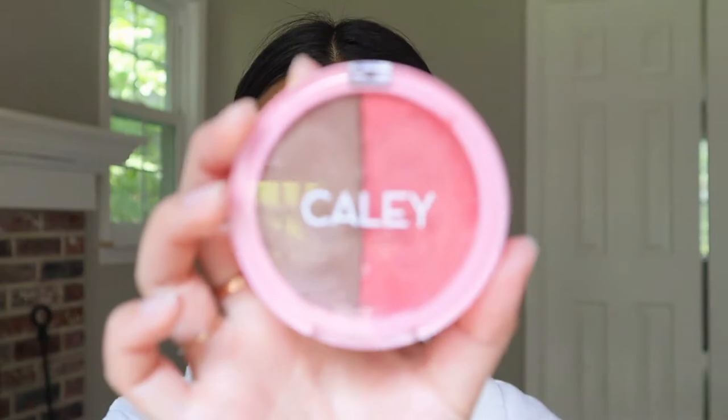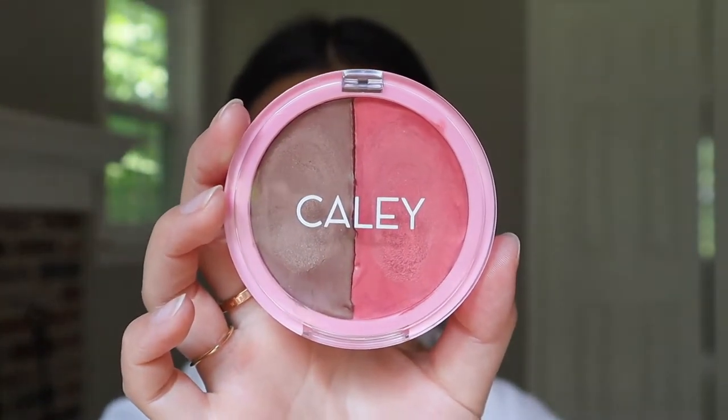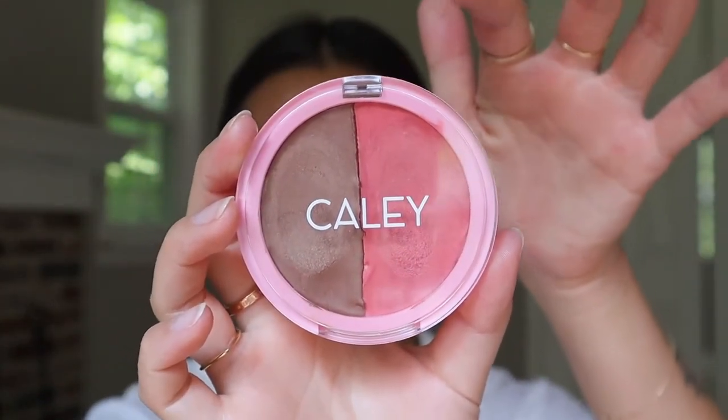This little duo right here from Caley Cosmetics, I'm so obsessed with. So you have a bronzing blush duo, and it's actually a cream product, which I was terrified of because I haven't used a cream product since high school. I had very oily skin. I had a lot of hormonal acne in my cheeks, and when you're applying a cream product onto the area where you have acne, I just found that it would slip and slide. Plus back then, the formulas of cream products just weren't as amazing as they are today.